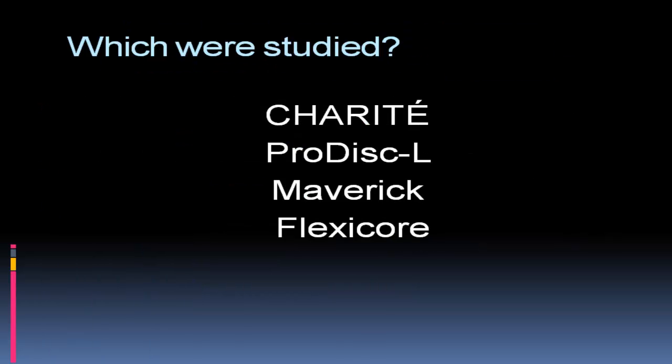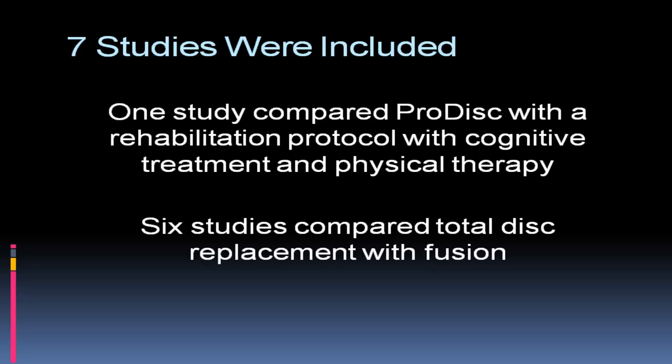This review included studies for the following devices: Charité, ProDisc, Maverick, and Flexicore. Seven studies were included. One study compared ProDisc with a rehabilitation protocol with cognitive treatment and physical therapy. Six studies compared total disc replacement with fusion.